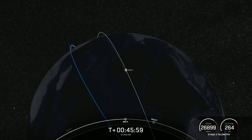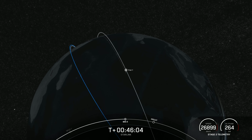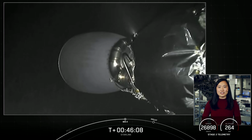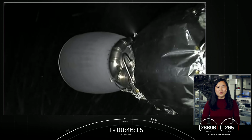S2 burn 2 complete. Good burn. Looks like the video came back just in time for us to see that burn there. And now we're just looking for a confirmation of a good orbit. Nominal orbit insertion. You heard the call out for the nominal orbit.